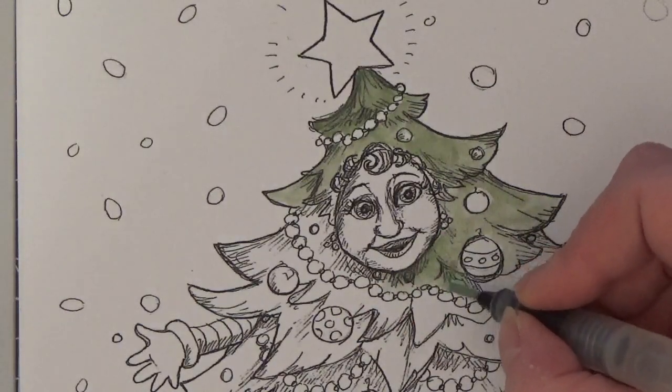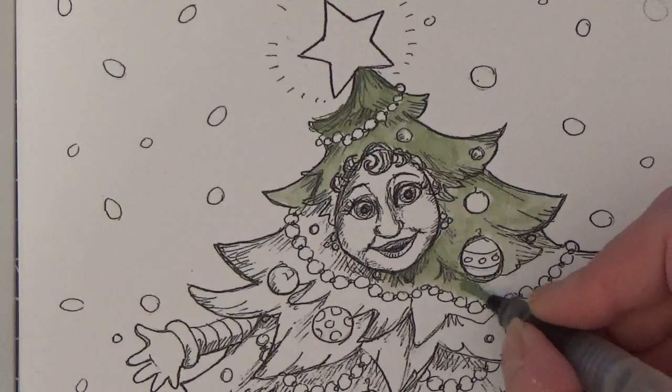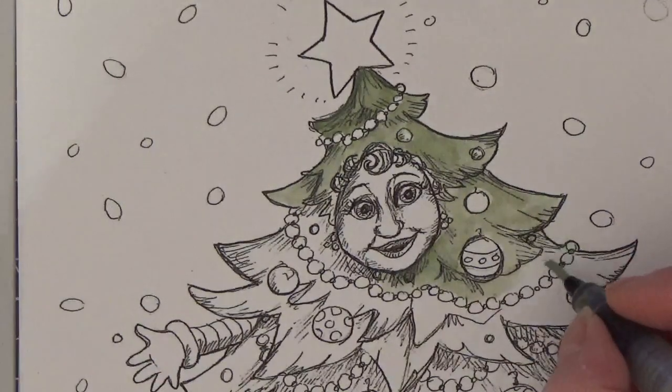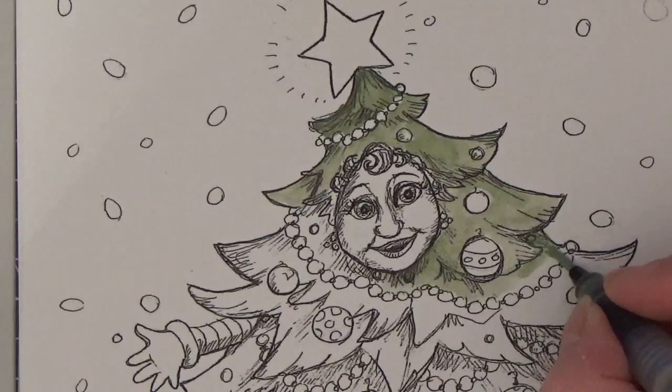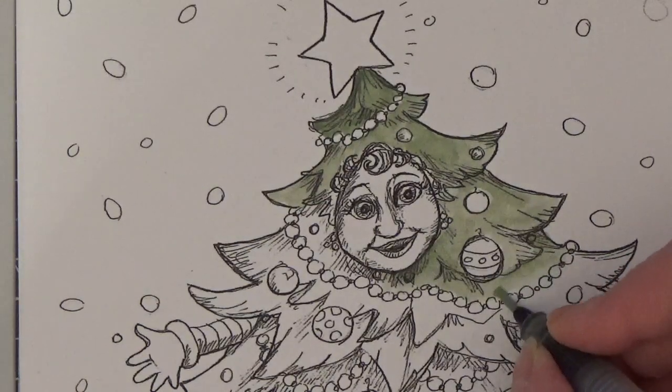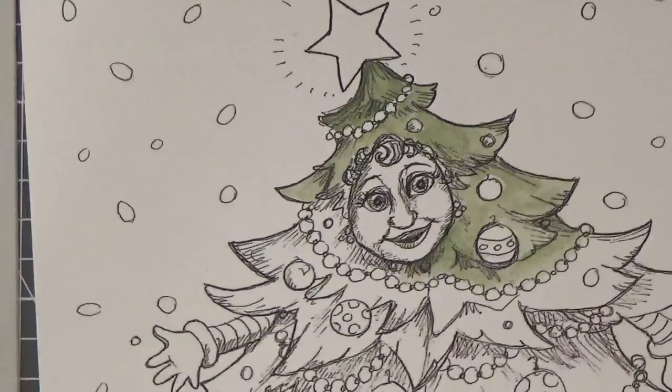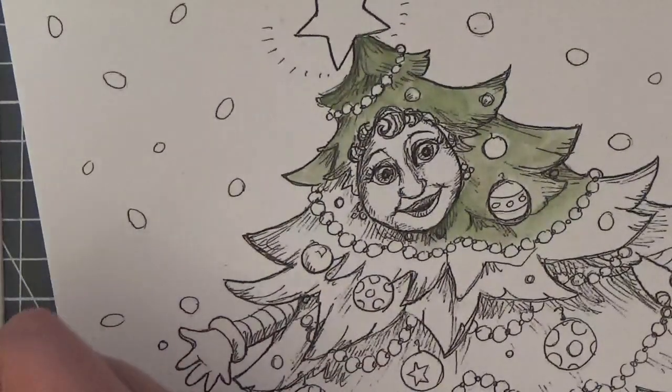Okay, so if we just do this top section together, otherwise this video is going to be like 5 hours long. Nobody wants that. We'll just do this top section together. You see, it's a good background tree colour, isn't it?